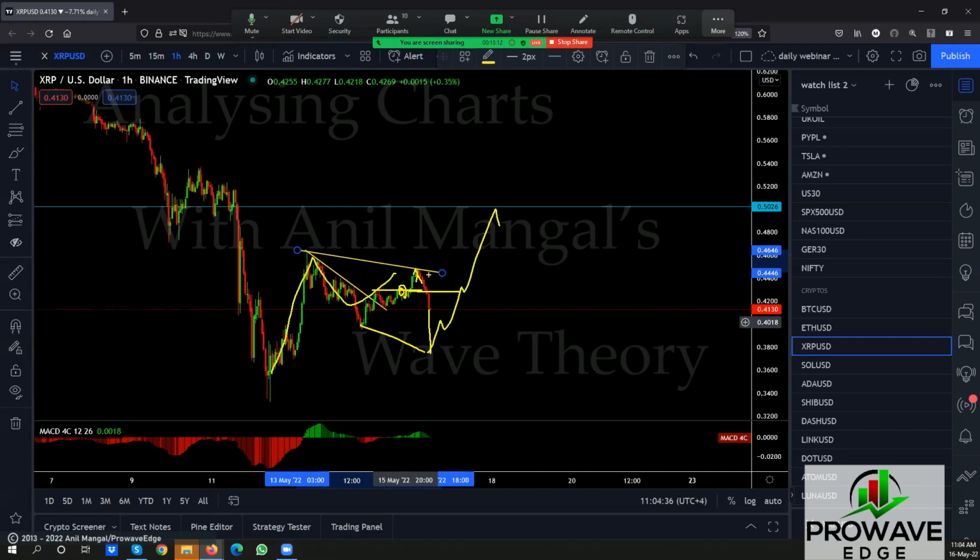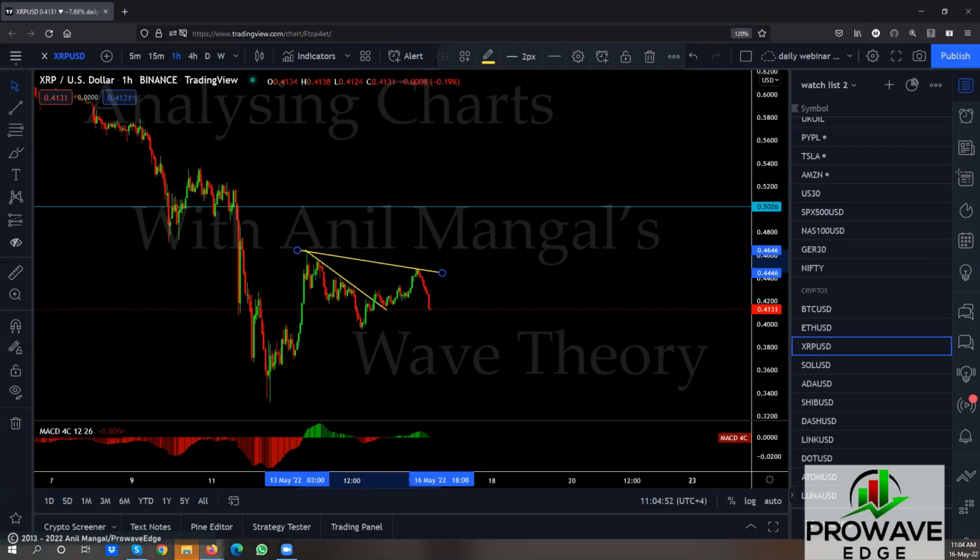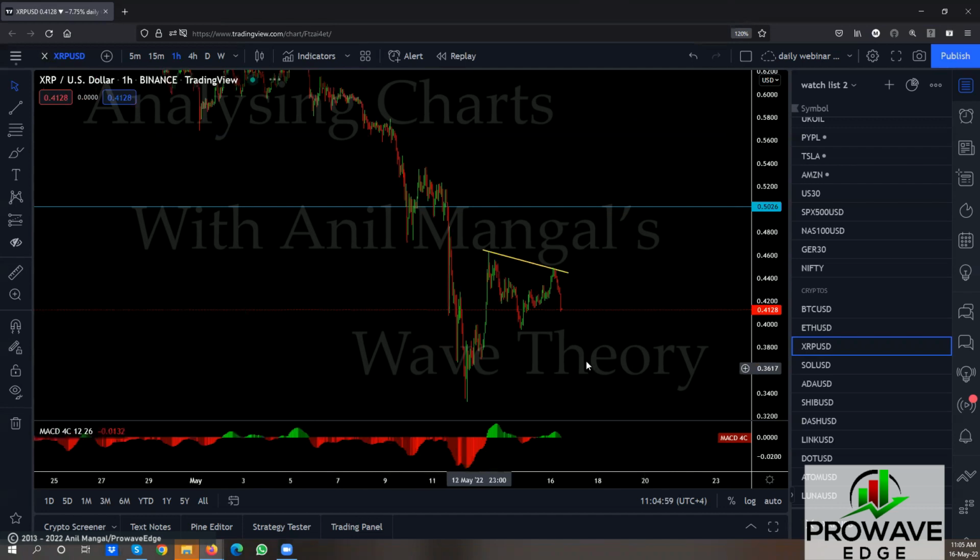Can this be 1, 2, 3? I don't think so. We didn't even break that up. So I believe we're just in the consolidation. I think we're pretty much in a consolidation there that will go up. So this would probably consolidate, break this low, and then go back. Look for the buy setup.